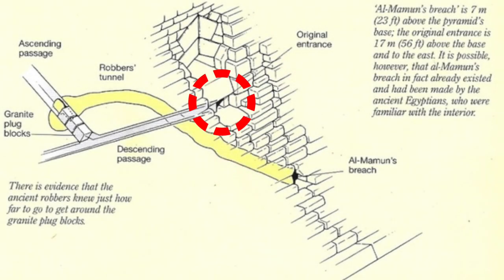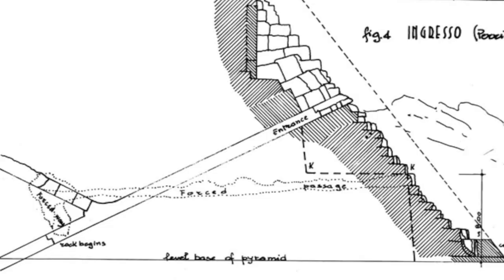The story goes the original entrance was unknown or forgotten by 820 AD. So Al-Mamun's men just started boring a hole, only around 10 meters off of target. While doing so, a slab concealing the granite plugs at the junction broke free. The men dug towards the sound and accurately hit the ascending passage. They were then able to dig alongside the plugs to gain access to the descending passage.